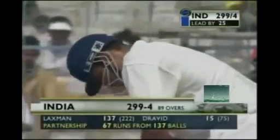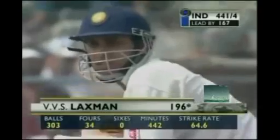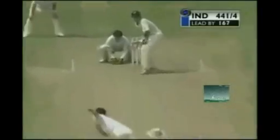This place has come alive. Laxman is starting to play some shots. Oh, through the gap again, through the gap again. VVS Laxman is having a ball. And there's the double 100 for VVS Laxman.